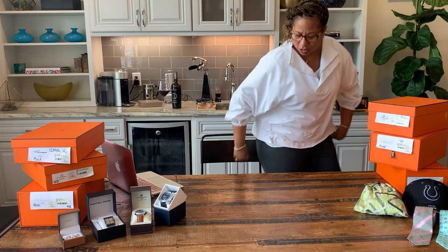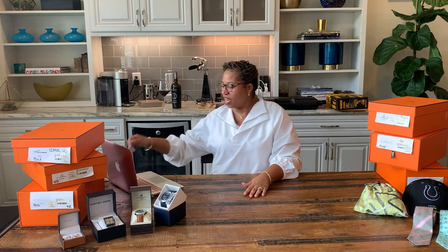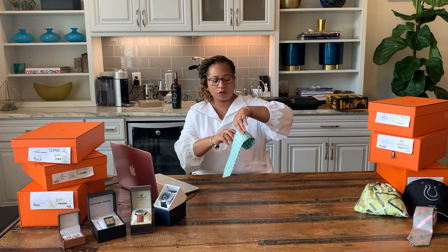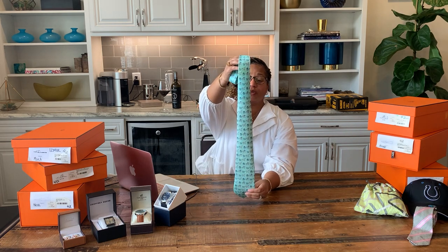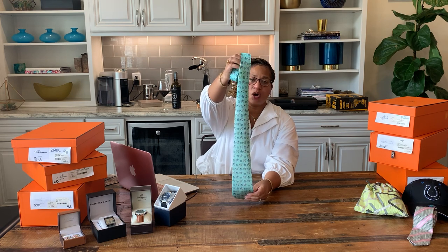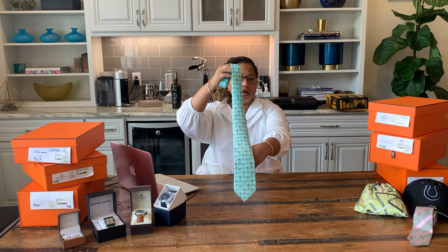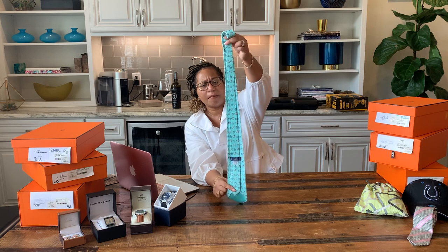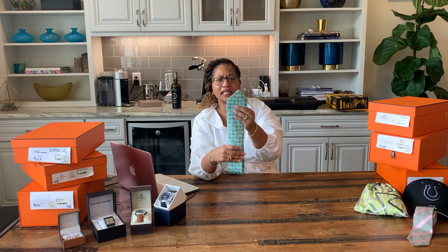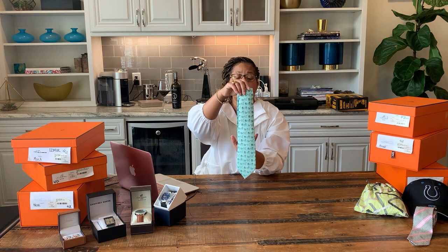Alrighty, so let's get to what's happening here on this table. Okay, I told you we had a lot to get through today, and I'm so excited to be bringing it to you. This next item that I have here, this is really pretty. This is an Hermes 100% silk tie, and this tie is 3.5 inches wide at its widest point. It has this really beautiful horse, the Hermes horse print motif on it. And if you're having a hard time seeing the color, or maybe having a hard time with the color that is on our site, it is in a mint green.